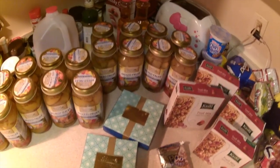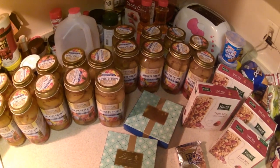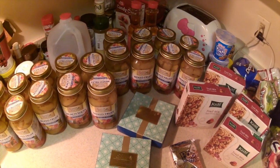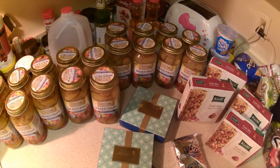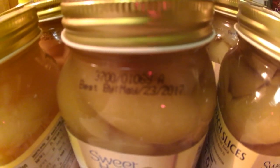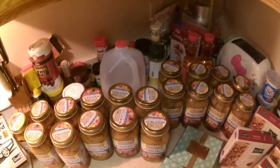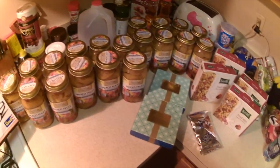But, I mean, it's a big food haul, so I'll take it. I usually like other stuff, but, hey, it's still pretty cool. It's food for days. It doesn't expire. Let me show you that real quick. Expiration date does not expire till May 23rd of 2017. No clue why they threw it out. No idea at all.